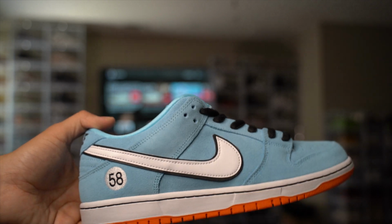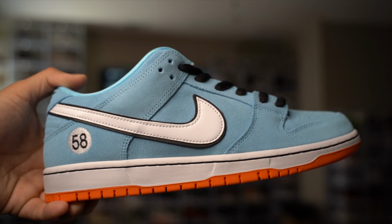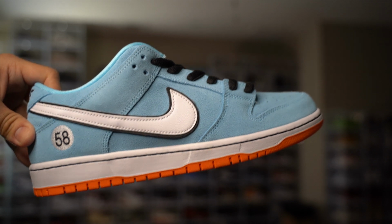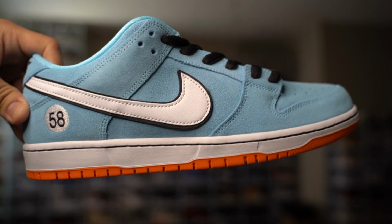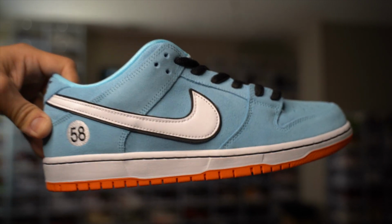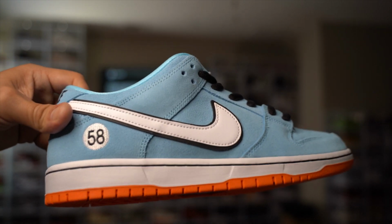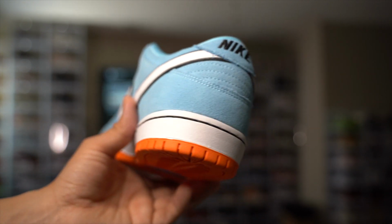Today, we got the Nike SB Dunk Low Club 58 Golf. Man, these came out last year in 2021. I knew I had to get these for the collection. Unfortunately, I had to wait a whole year to cop these. You know, the price was super high. Put a bid on StockX and they accepted my bid. I'm glad they did. Thank you. Definitely needed these in the collection.